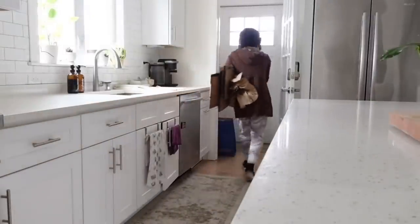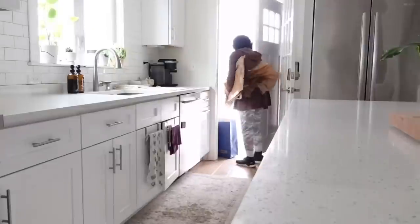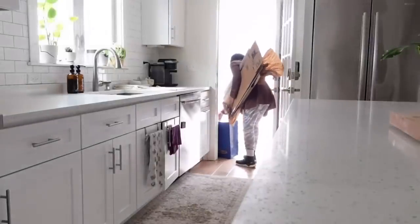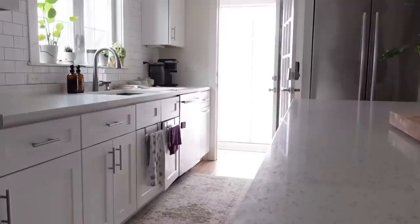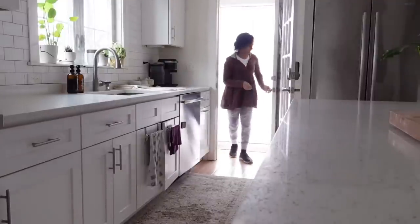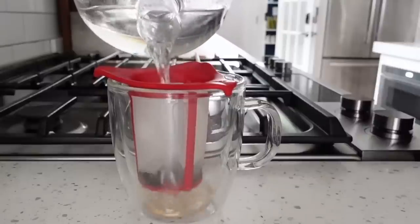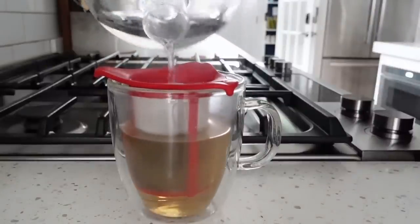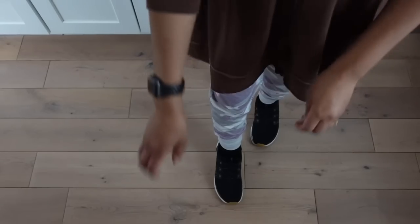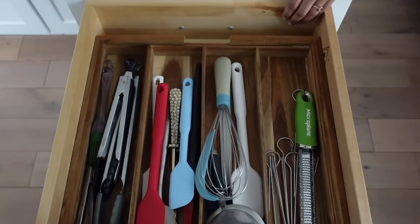So the first thing I wanted to do was take out all the trash and recycling. I knew that I might actually be making some trash, so I wanted to make sure that I had room to put the trash when I needed to put the trash away. Here's the tea. Oh, it was so yummy. This was very nice herbal tea.